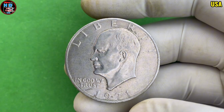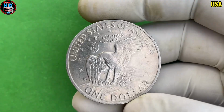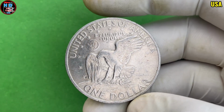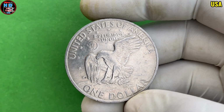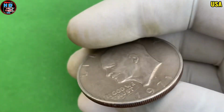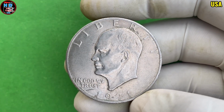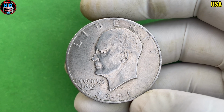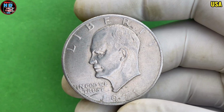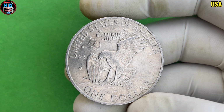The 1971 Eisenhower dollar was minted in 3 different locations: Philadelphia, no mint mark; Denver, D mint mark; and San Francisco, S mint mark. However, there were 2 main types of these coins. 1. The circulating version, made of copper-nickel clad, these were produced for everyday transactions. 2. The silver version, known as the 40% silver Eisenhower dollars, these were struck at the San Francisco Mint and sold to collectors in both proof and uncirculated versions.